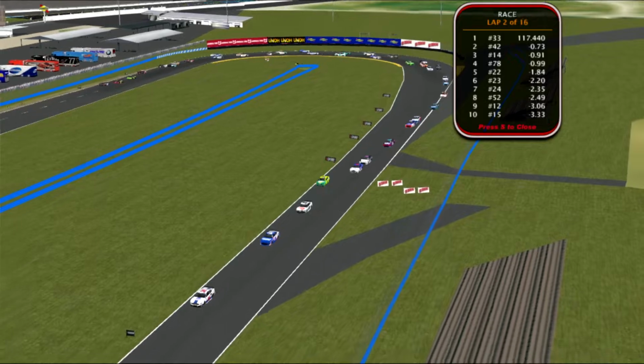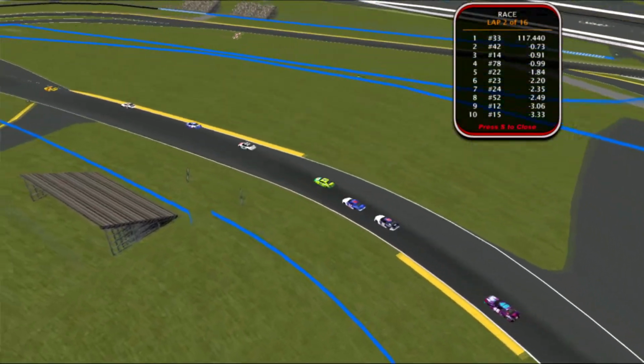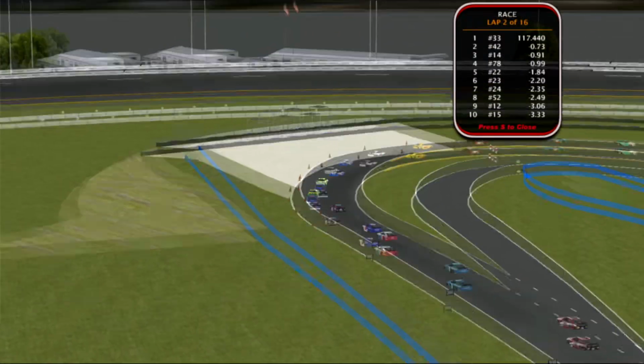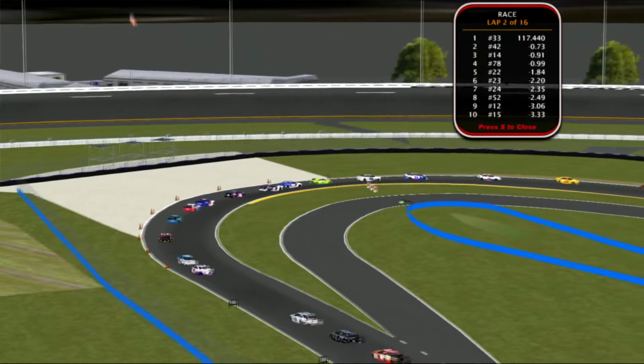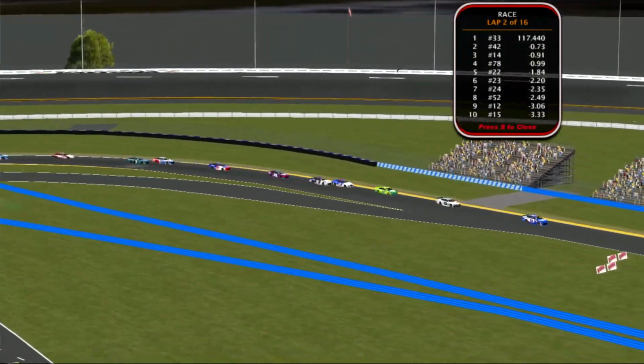Ooh, wow, Billy Bishop. Nearly turned. He's able to save it, though. Was nearly spun out by Quinn Porter. And Billy Bishop saves it. Oh, man, a lot of trickery here on this road course. It's a tough road course.